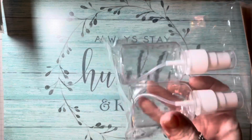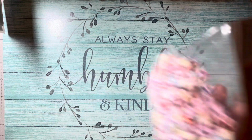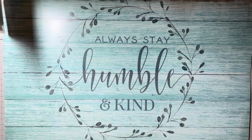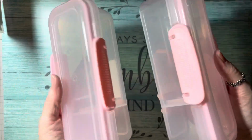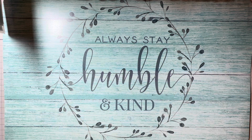Okay. I found these spray bottles. I don't know if they actually work. I'm going to try them out and see. I found two bags of these. I thought this was a really good deal. They're the alphabet letters for beading. So I grabbed two of those. I found a big acrylic white paint. They only had one, so I snagged that. I found two of these for my crafting area. I don't know what I'm putting in them yet, but I grabbed them because they were there and they're gone now. But these are really good and they have a separator inside. And they're pink, they're so cute. You know, I can use them for something in the craft room.